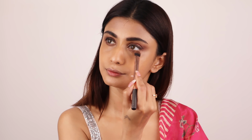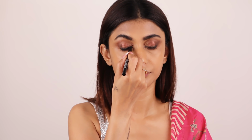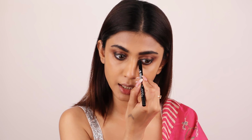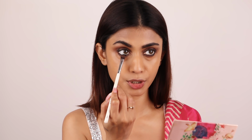Next, let's work on the lower lash line. So for the lower lash line, we're going to take the first shade that we used on our eyelids and apply it on our lower lash line. And now we're again going to take the black kajal and tight line our eyes first. And then we are slowly going to bring it down, but just a little bit, not too much down. Otherwise, your eyes will look very droopy and sad. Then again, we're going to blend it. And then again, taking the black eyeshadow, we're just going to push it on top of the kajal.